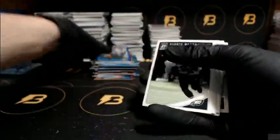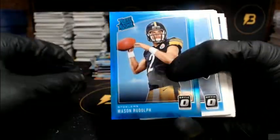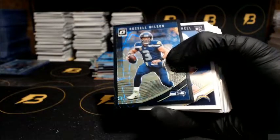Denzel Ward to 149 for the Browns. Nice Rudolph to 299 for the Steelers. And Russell Wilson to 25 going out to the Seahawks. Black Velocity.